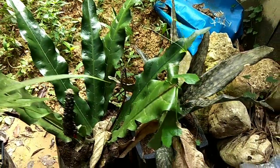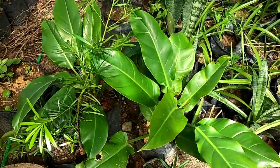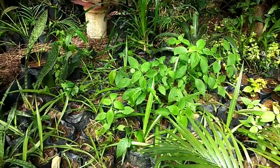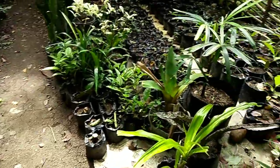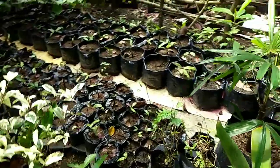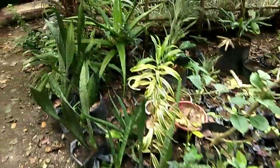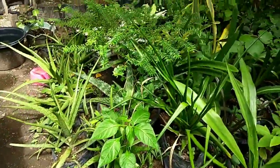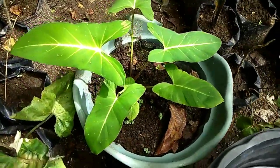Sobrang dami pa niya guys. Nalulula na ako. This area here is more on the nursery or the baby plants. There are a lot of baby plants here. He used to have a space in Tagbilaran City, but he had to transfer here because he wants to have a bigger space to propagate his plants. So ayan guys, there are so many baby plants in plastic pots here. So he's renting lang pala kasi mahal nga naman talaga along the highway.